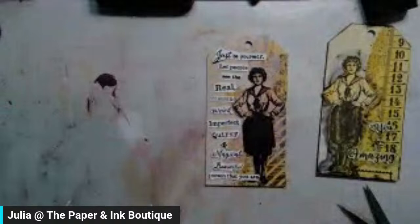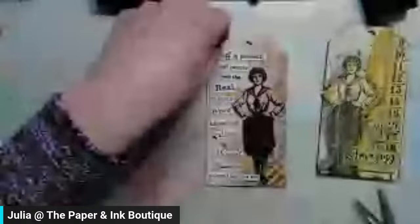Oops, I didn't want to do that. Okay. Now, I'm just going to move these off to the side for a second because I do want to do a little bit of stenciling down this one side. Just a little bit, not a lot.